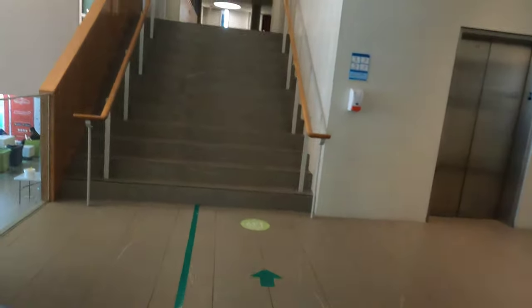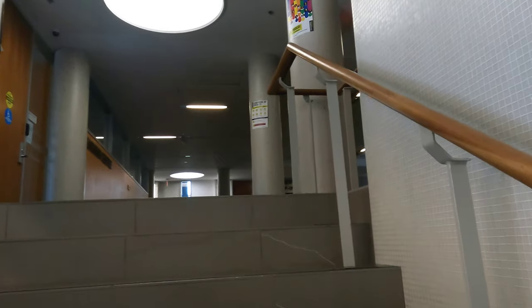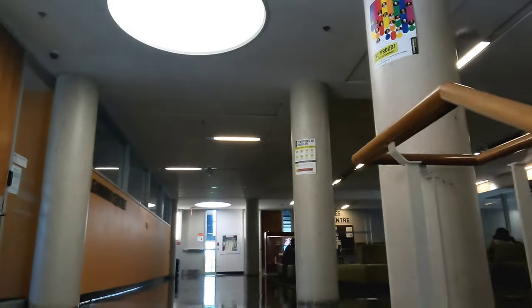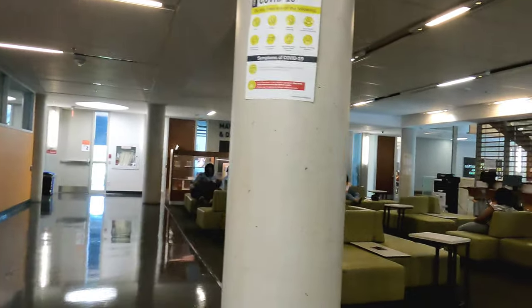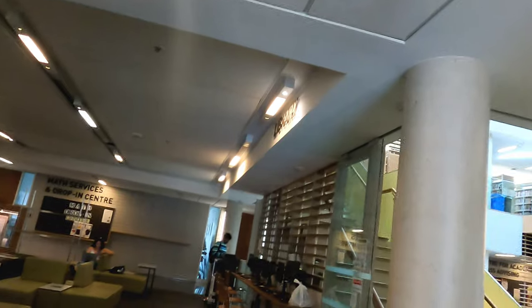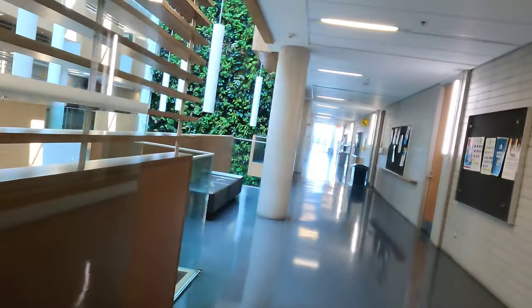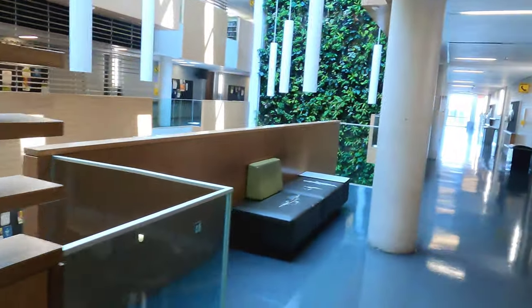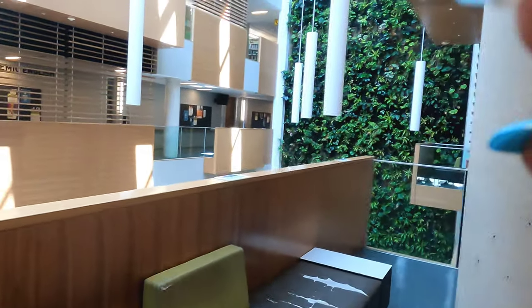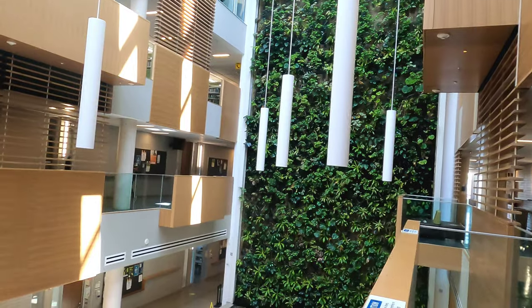Thank you. Of course, the library is a quiet area, but I'm going to see if I can check out the library without being disturbing or disruptive. Guys, the library has three levels. This is the first floor, second floor, and the third floor. I'm gonna see if I can go check it out.